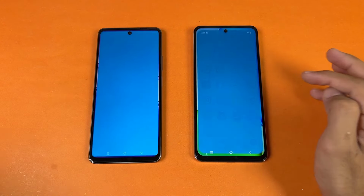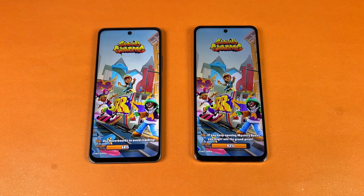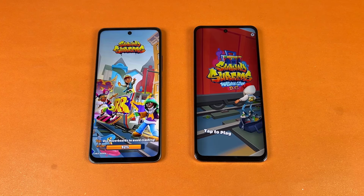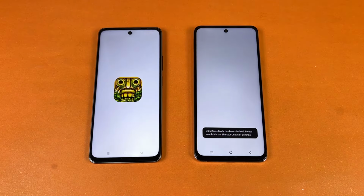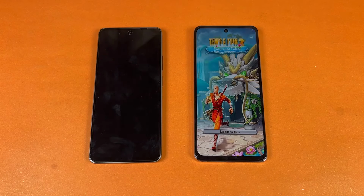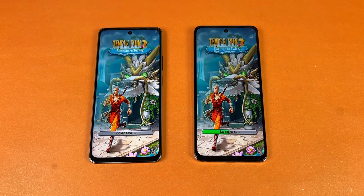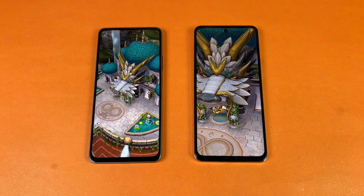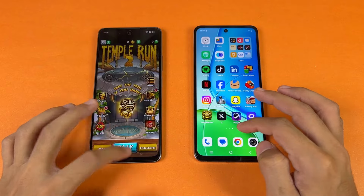Now let's open up Subway Surfers. Qualcomm Snapdragon 6S Gen 1 SoC versus Snapdragon 685 on the right hand side. Much faster on the Vivo Y29. Oppo is now also done, so we almost have a 3-second difference. Now let's open up Temple Run 2. The Vivo Y29 is done, while the Oppo A5 Pro is also right behind there, but still the Vivo is winning in that area. Vivo is done. Oppo is now also done.